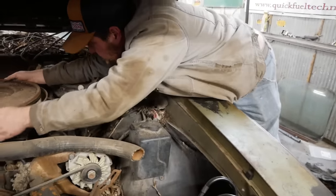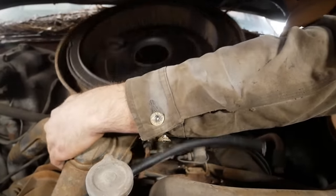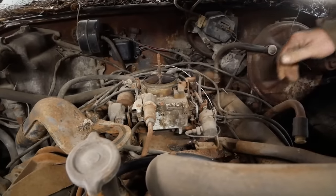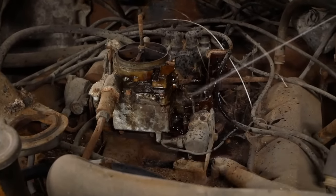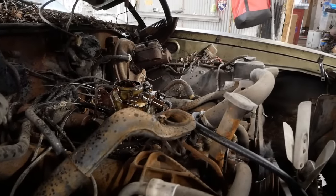Let's see what we got under here. Gotta take stock of the situation right now. Little two-barrel Rochester 2-jet. That'll run for sure. Or maybe not. Yeah, that's pretty bad. Well, we should probably start soaking that now. Yep, this is all this will need. No doubt about it. It will need nothing more than this. So let's let that work on that a little bit.